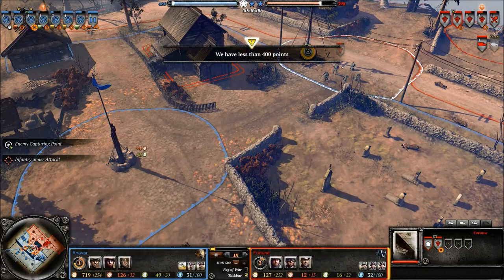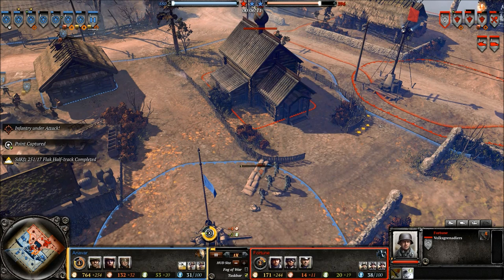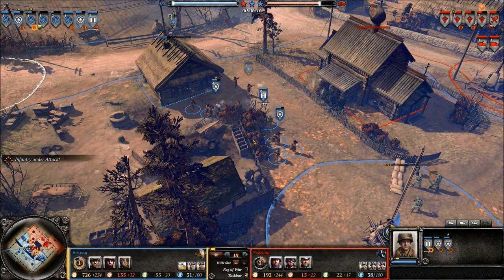Fortune quickly finding themselves overwhelmed. It's a vast horde of brown advances. There you go, the advance continues into the center. We did see an attempt to sandbag, but sadly too late for Fortune. His flak half track though is finally done.